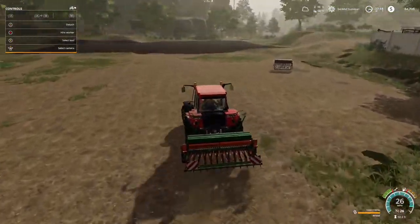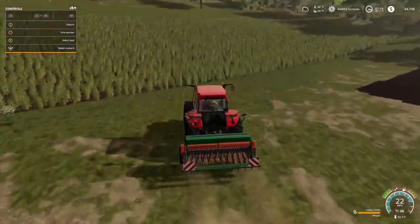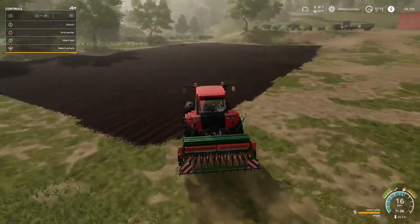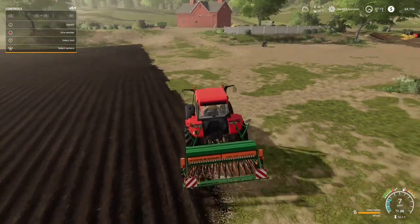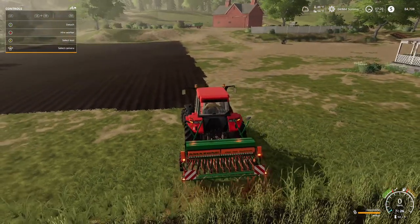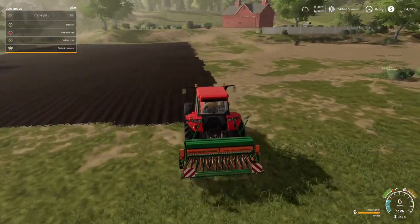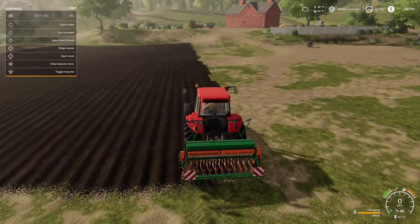Alright, so currently I have wheat. I think we're just gonna go with wheat since I've already got some wheat. Alright, we're gonna get this puppy planted. I don't actually know if this is the right time of year to plant, but we're planting it now. It's early midsummer. Probably not the right time, but again, I think I said this in another video.